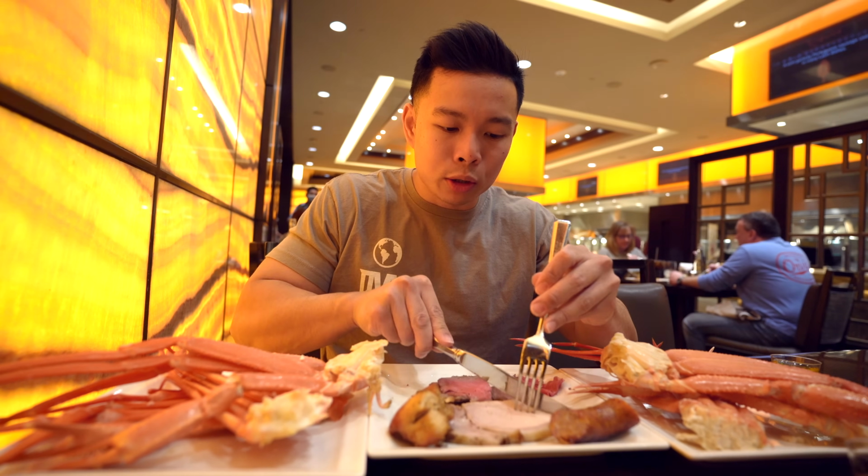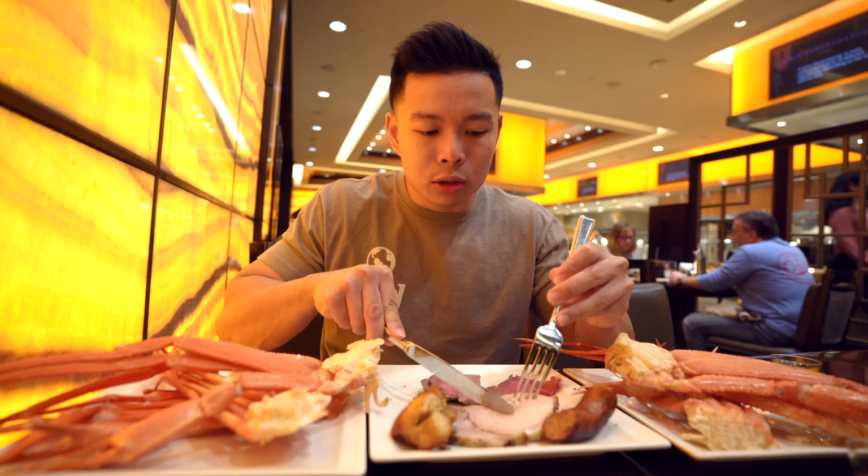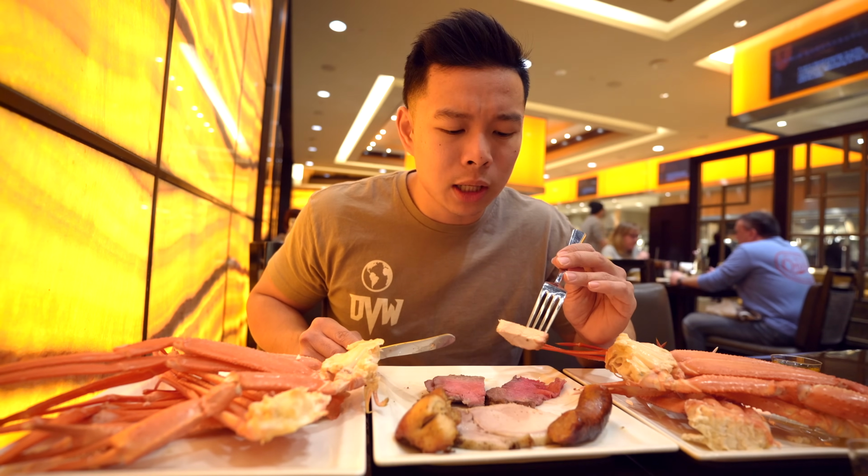Alright, so let's try this pork loin right here. Gotta try all the meats for you. This is lunchtime. They don't have dinner right now, so it's breakfast and lunch. This is all the meat that they have. I'm gonna be honest, in 2022, I think they dumbed down the buffet a little bit from last time, when I feel like there were more items.